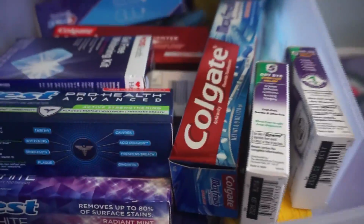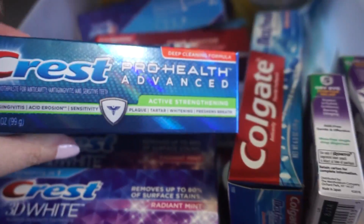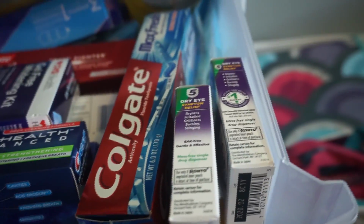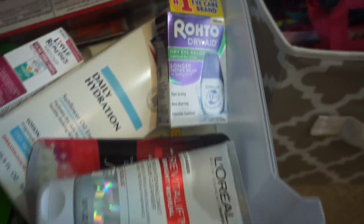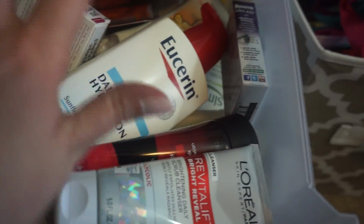In here is another bin, and this is basically just toothpaste. Now I am very brand loyal to Crest, so any kind of Colgate is always for donating and giving away. Here we have some of those Rohto eye drops. In here I keep lotions, things like that. Here's a Eucerin, and I have some more Eucerin on top. I love to keep this for my suntan lotion.